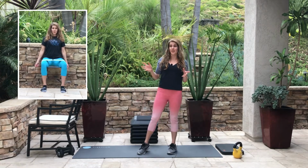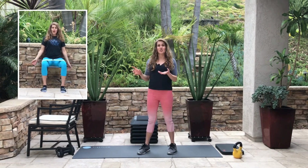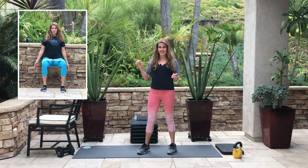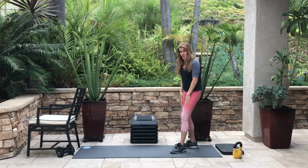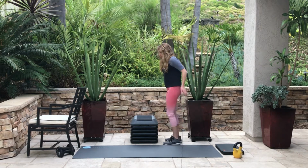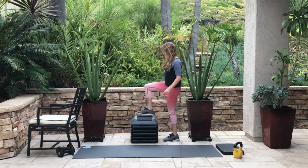They're really fun, and I like to put a timer on and try to do it for my clients. I have them start for 30 seconds and build up to a minute. Another exercise that's really great, that targets the quads and also targets the butt, let's see if I can do it here without hitting the plant, is step ups.